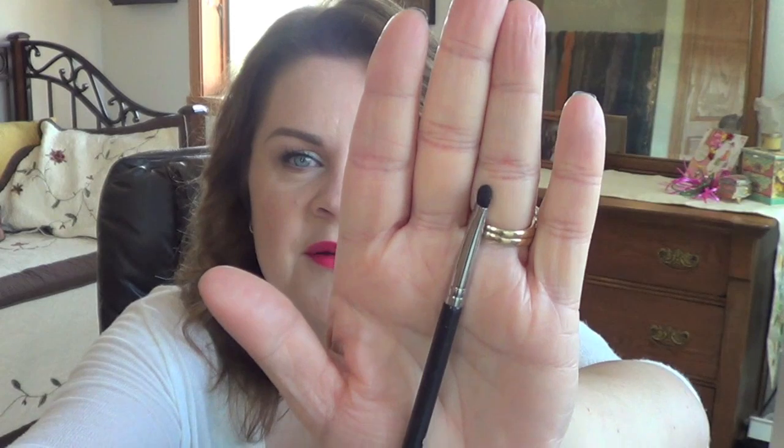And then this was when Sigma started selling their brushes singly. This one was from the Performance Kit. I've talked about this a bunch of times. This is the Sigma E21. I have tried to find a drugstore dupe of this, or even a high-end dupe of this brush, and I've not been able to currently. So I've tried a Sonia Kashuk one. There's a Sephora one. I'm trying, I promise. But that's what it looks like.